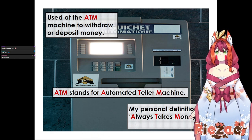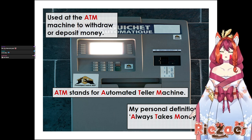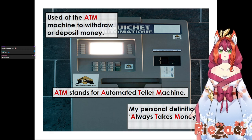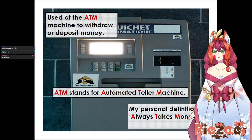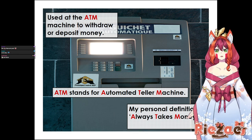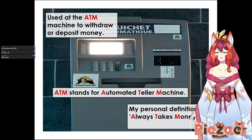So, debit cards, if you want to withdraw cash from them, typically fee-free, you can do it at ATMs to withdraw or deposit money. An ATM stands for Automated Teller Machine. I did not make this slide, so that person always takes money. But the reason it's called an automated teller machine is because ATMs did not become common use until the late 80s and early 90s. Before then, you had to go into the bank with either strictly just an ATM card or your account register, and you would withdraw from a teller in the bank.